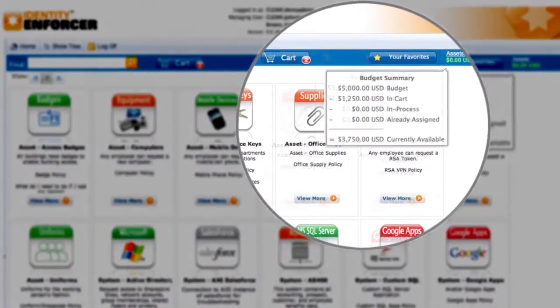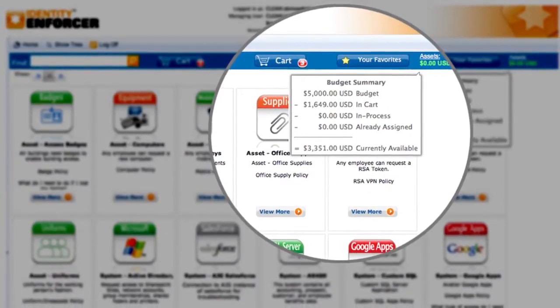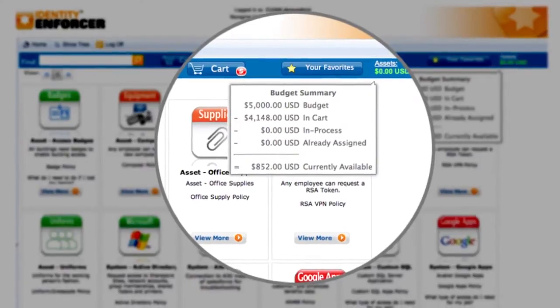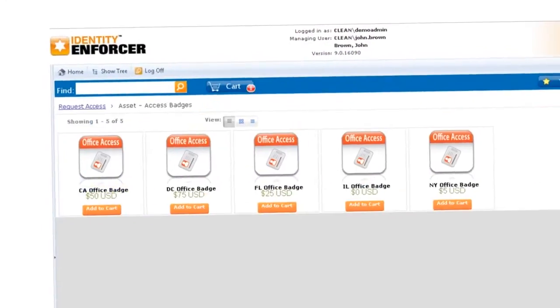Asset budgeting keeps a running tally of requests against a fixed amount in a shopping cart. That makes it easy for everyone to manage their assets to hit their financial plan. Asset budgeting allows everyone to shop with IT provisioning flexibility while enforcing a budget you set.